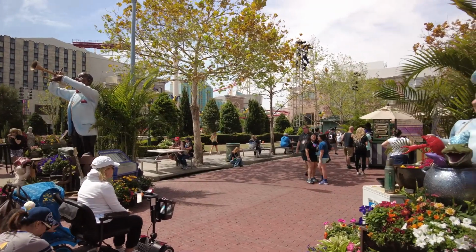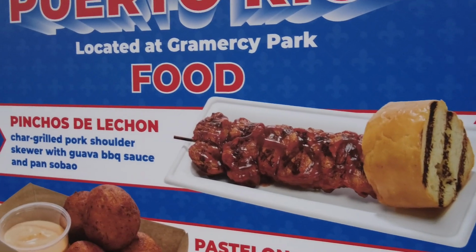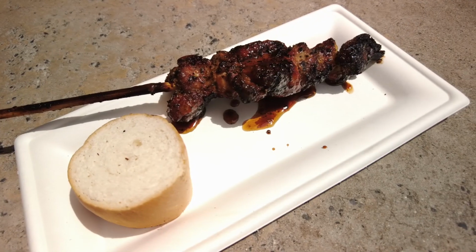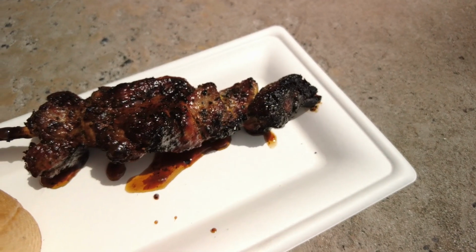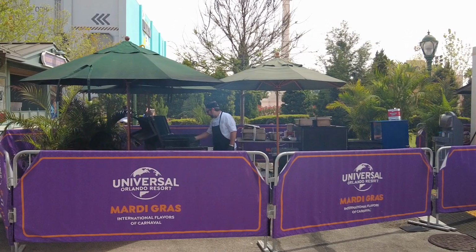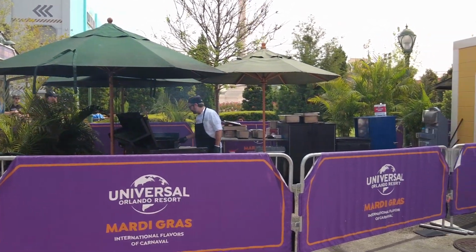So my first stop was over at the Puerto Rico kiosk, and I got the pinchos de lechon, the char-grilled pork shoulder with guava barbecue sauce. It looks amazing. It seems to be very, very popular. There was actually a line and like a 10-minute wait to get the food. And standing over there, you could see them grilling up the meat. And the smoke and the smell, oh, I was getting really hungry.